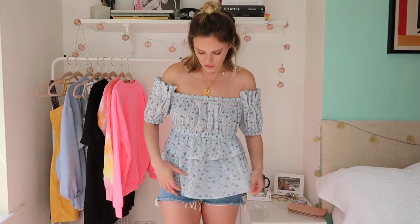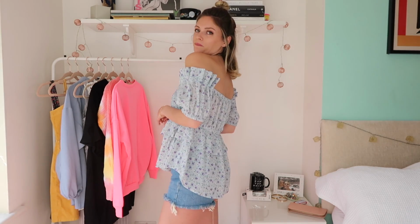It had the potential to be so cute. I don't know. What do you guys think? Do you love it? Do you hate it? The pattern is really cute. If this had another couple of layers and it was a dress, would be the dream, but it just doesn't really work for me. I don't know. What do you guys think?